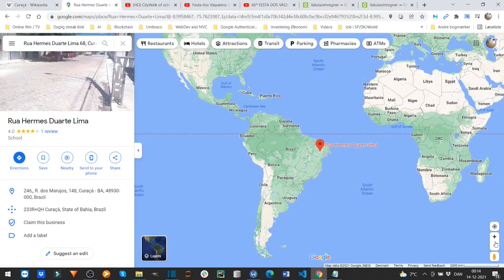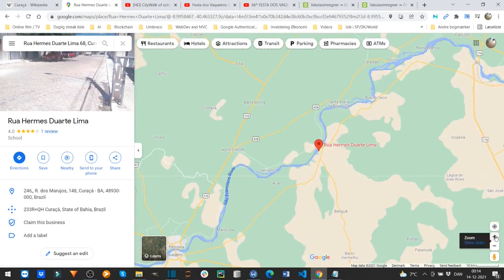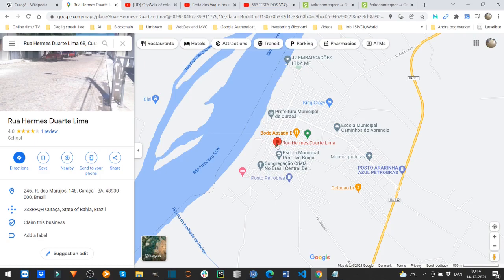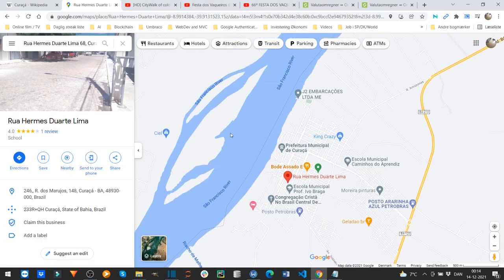Let's have a look at Google Maps. We can maybe see a little bit more here. Let's zoom in. As you can see here, this is the São Francisco River that separates Pernambuco and Bahia, and the city is located right up against the river, and the two houses are located here. You can see on the streets here that it's in the center, so that's a very good location, and you can take boat trips here to Ilha Coroa or over here to the other side to Pernambuco.